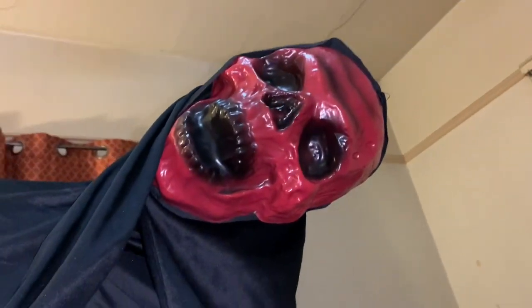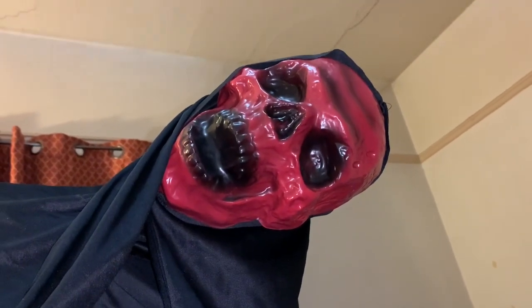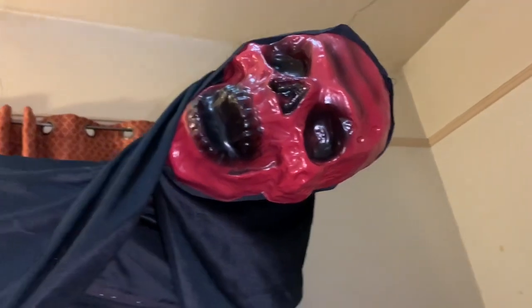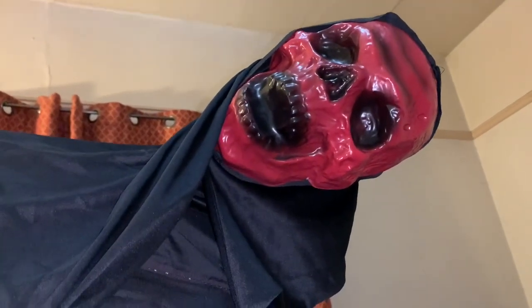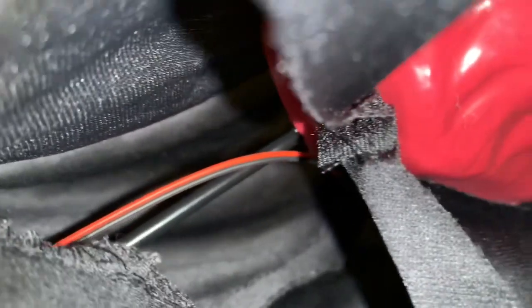And then there is the creepy face. I really like the paint job on the face. They did a really good job with that. And as you can see, the head tilts to the side very aggressively, and that is because of the spring that you can see in there. Maybe you can't see it, but it's in there.